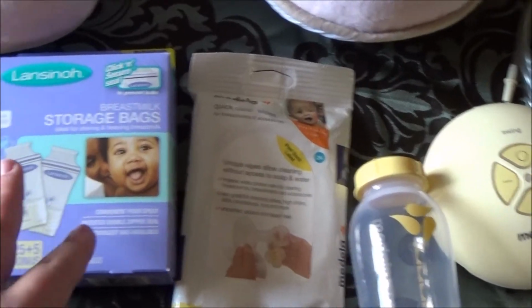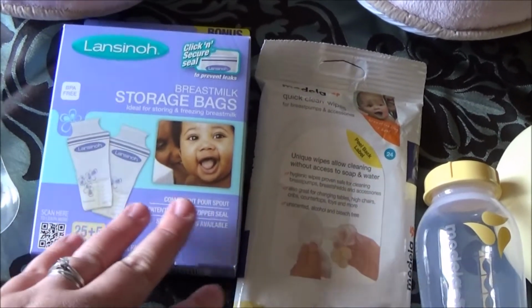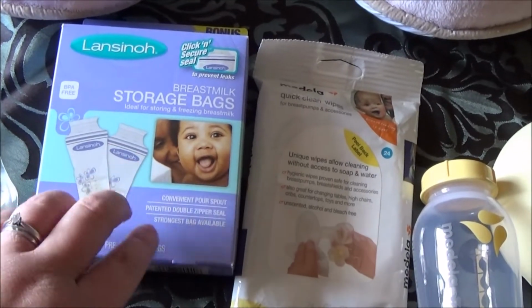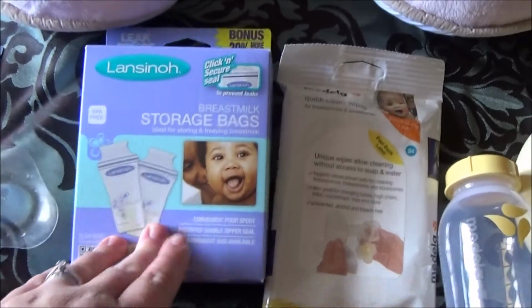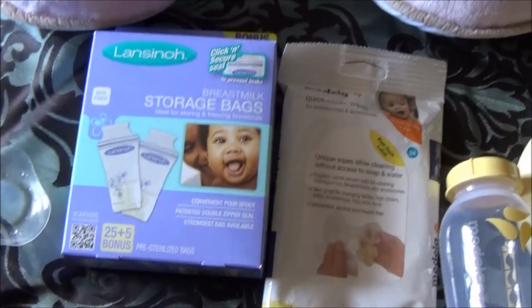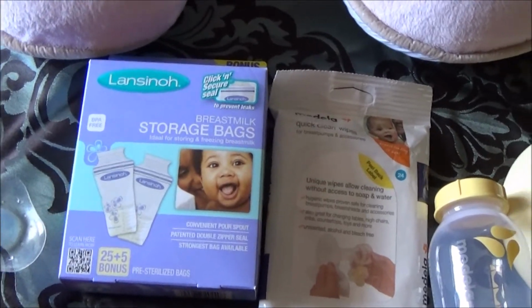Next thing I want to talk about is basically going to be your pump and your pumping supplies. So the first thing I want to start with is your bags. If you're stockpiling for any reason, whether you want to go back to work or leave the baby with a sitter or just because you want that stockpile, you're going to need lots and lots of bags. I think I've probably been through over 300 bags by now.